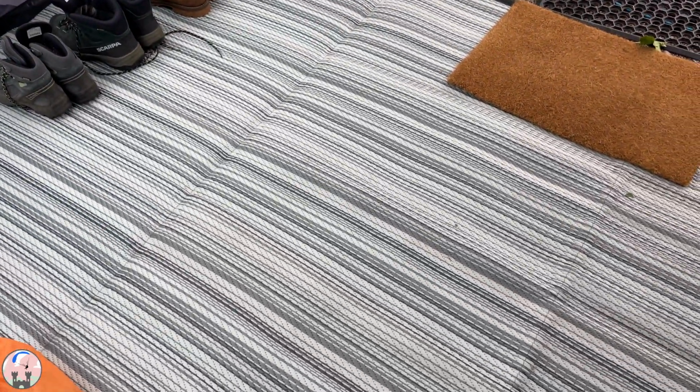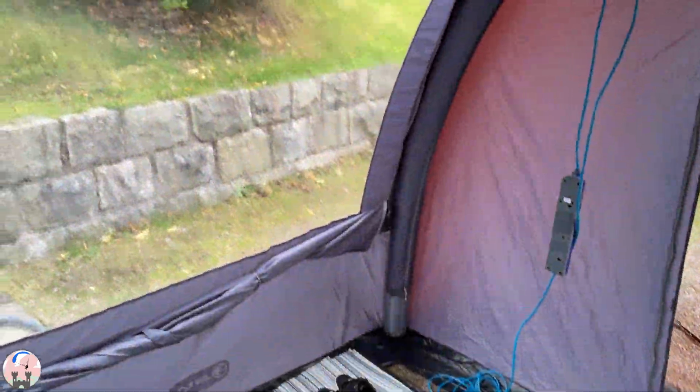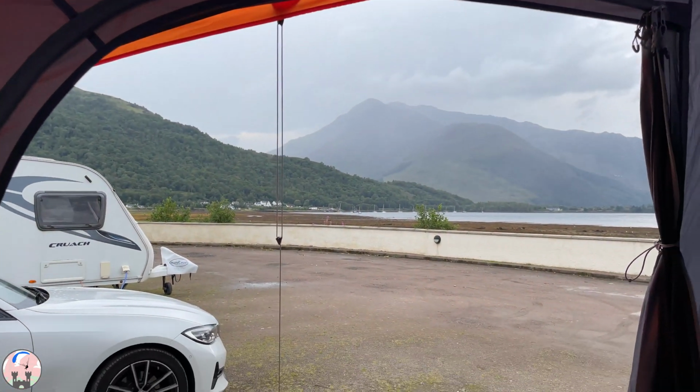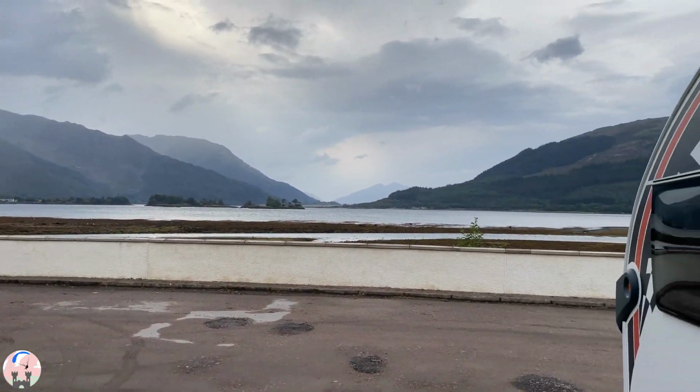And we've got our Camper Dometic 200 carpet down. And there's a ground sheet underneath that as well. So we'll see how this performs. And absolutely tremendous views in all directions.